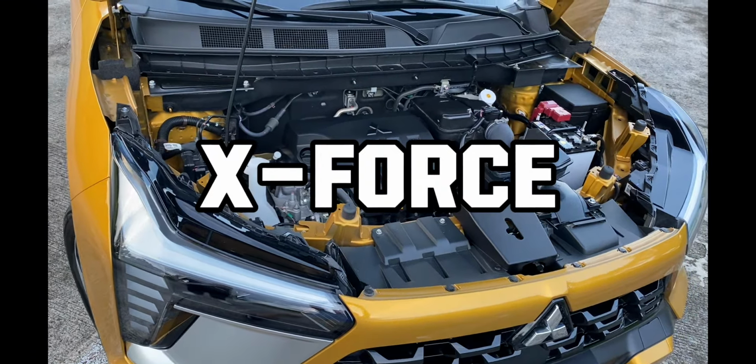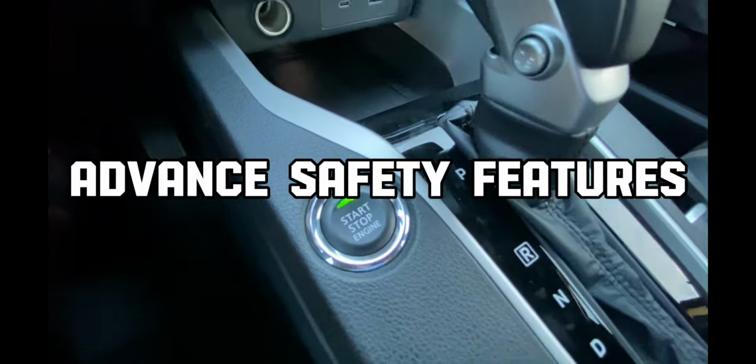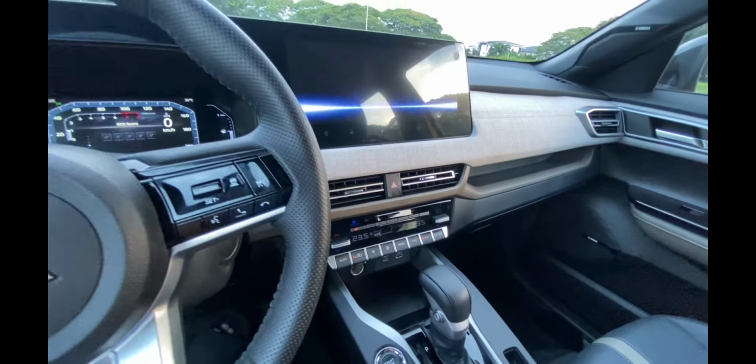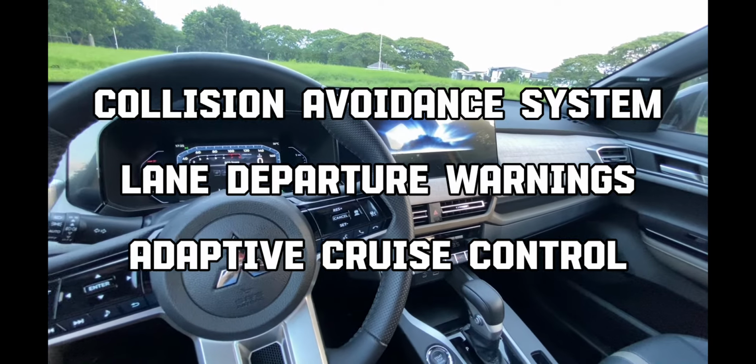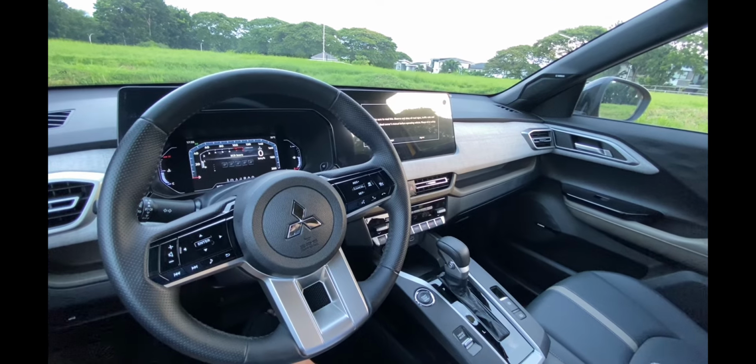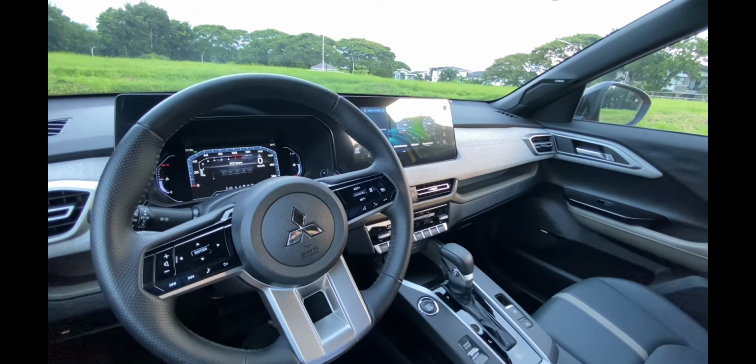Next is the advanced safety features. This comes equipped with a range of safety technologies, including collision avoidance systems, lane departure warnings, adaptive cruise control, and many others. We'll just flash this up on the screen right there.